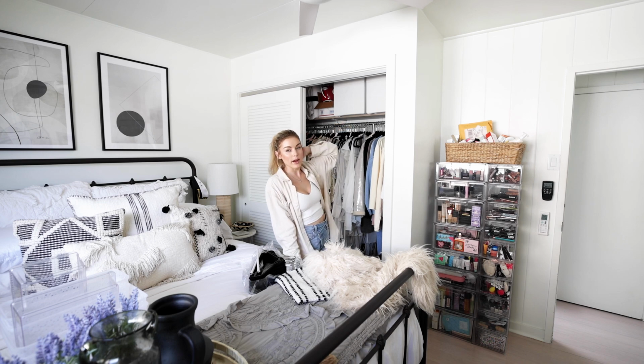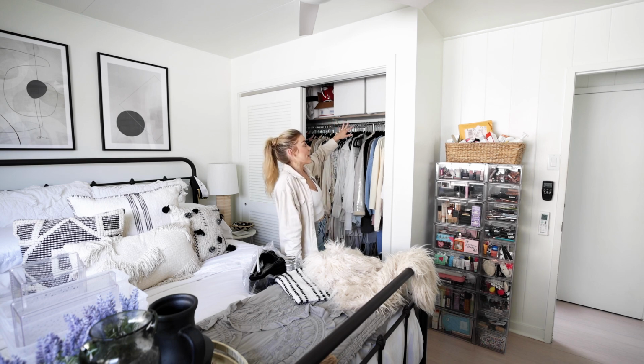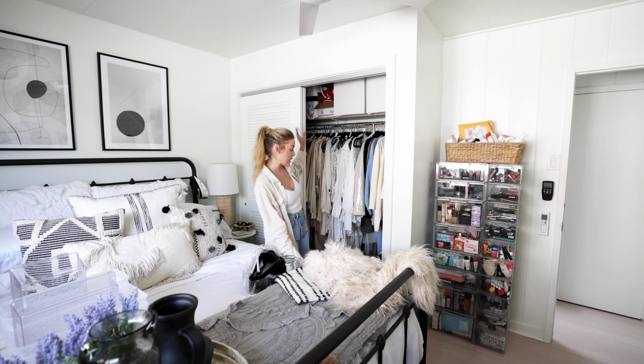If you watched my Organize the Guest Room video back in the fall, before Sawyer's mom came into town, that shelf has helped a ton. So I'm just gonna organize that and see if I can do anything better. But yeah, let's just go through this closet and get rid of what I don't wear.